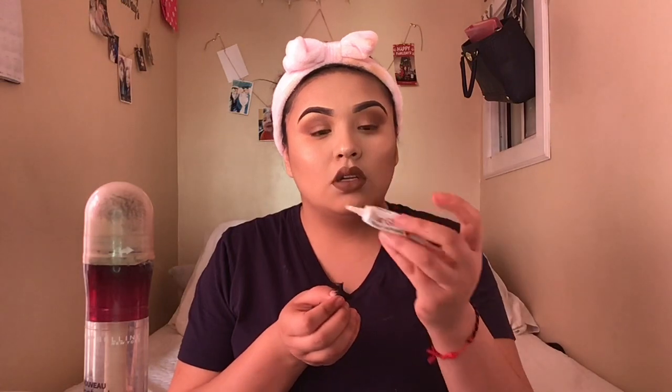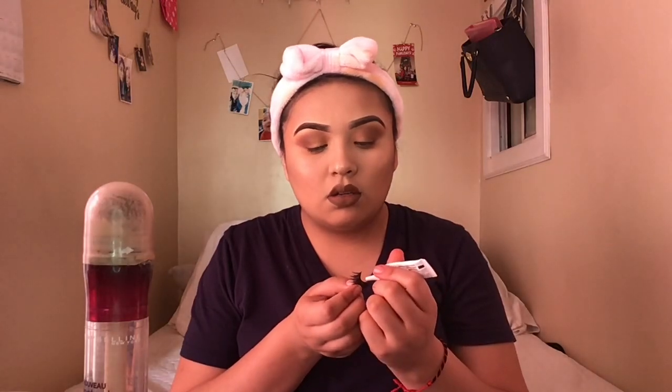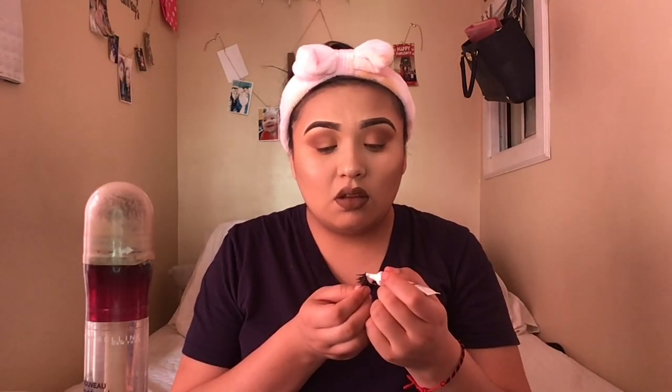I don't have it. Oh, I'm going to be using the star glue. Do I like it? Yes, I like it. To me all the damn glues are the same. I know, all of them. Yes, I used to use the duo one too. Oh, what's that thing called?